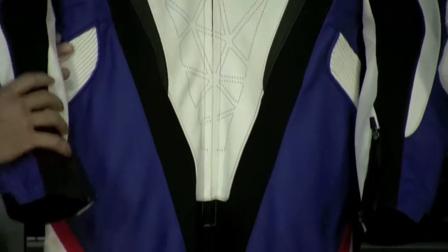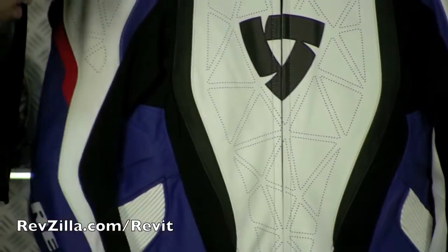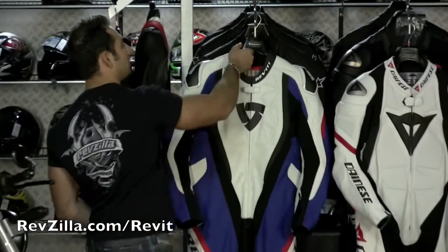It's going to have all the standard race features. It's going to have the thermo molded shoulders, the CE Level 2 armor that's built in. You're going to see hard parts on the external of this guy. This is going to have dual compound knee sliders. This is top end from Revit for this year.